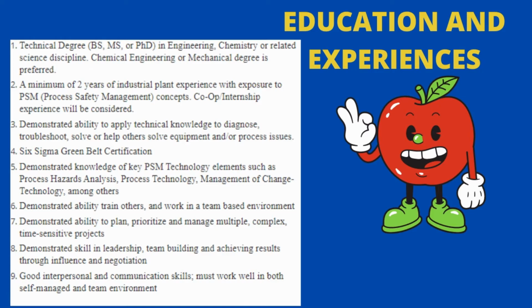You need to have a demonstrated ability to train others and work in a team-based environment. You need to have a demonstrated ability to plan, prioritize, and manage multiple, complex, time-sensitive projects. You need to have a demonstrated skill in leadership, team building and achieving results through influence and negotiation.